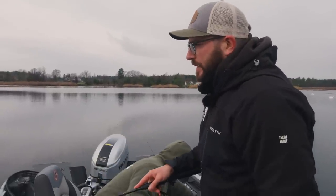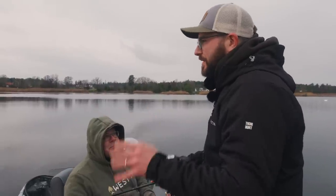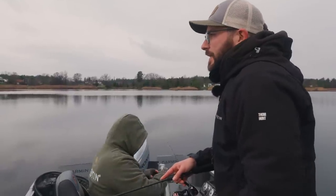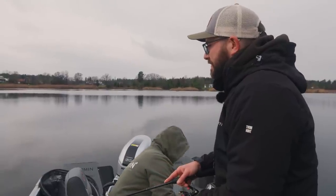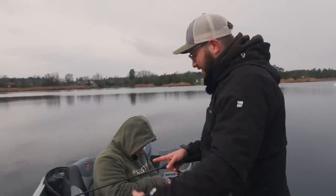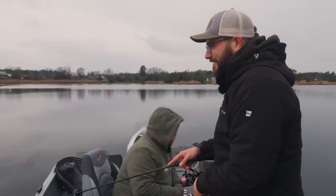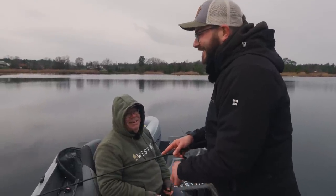Tiny, tiny little bite though. I almost, yeah, like if I was fishing in the UK now and it was 3 degrees, I would be fishing probably 4, 5, 6, 7 meters deep. I can't believe we're in 2 meters catching fish like that. Absolutely perfect. And this is one of the deeper spots. I know. It's amazing.